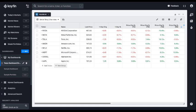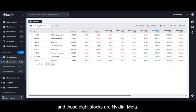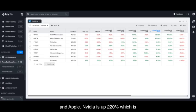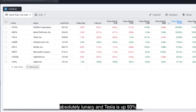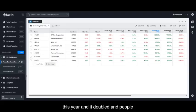Everybody's talking about the Fabulous 7. To me, there's the Fabulous 8. And those 8 stocks are NVIDIA, Meta, Tesla, Amazon, Netflix, Microsoft, Google, and Apple. NVIDIA is up 220%, which is absolutely lunacy. And Tesla is up 93% this year. It doubled, and people still think it can go on further. And you know something? I think so too.